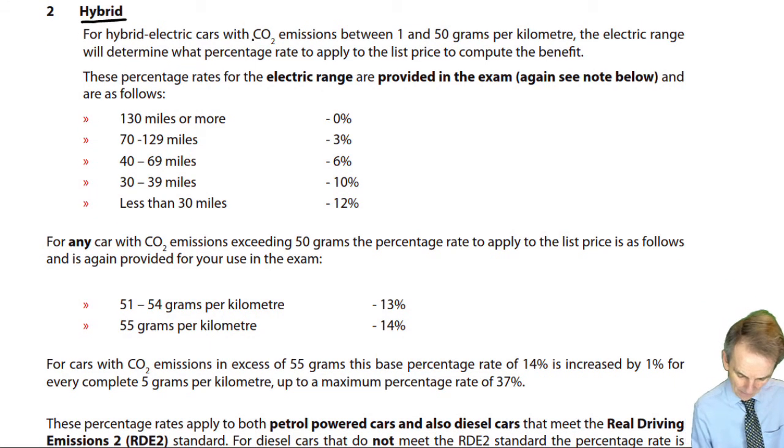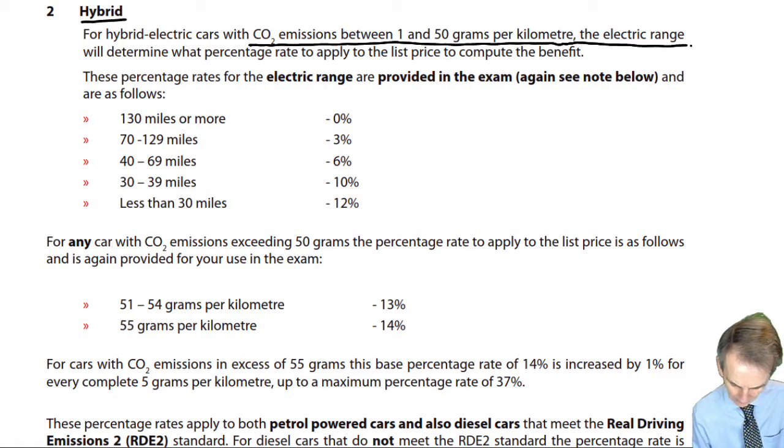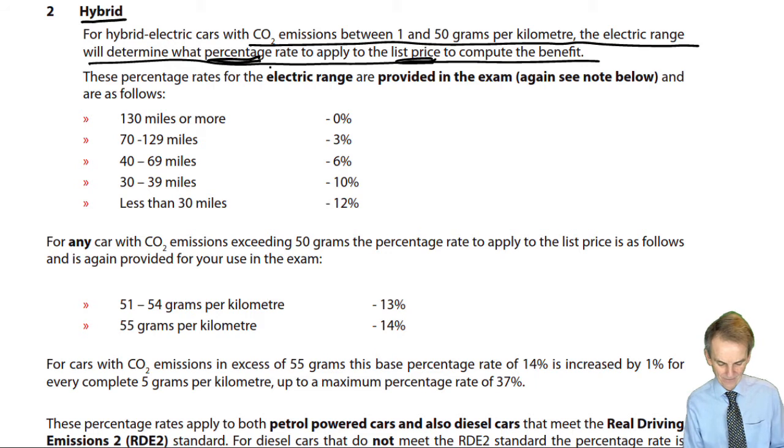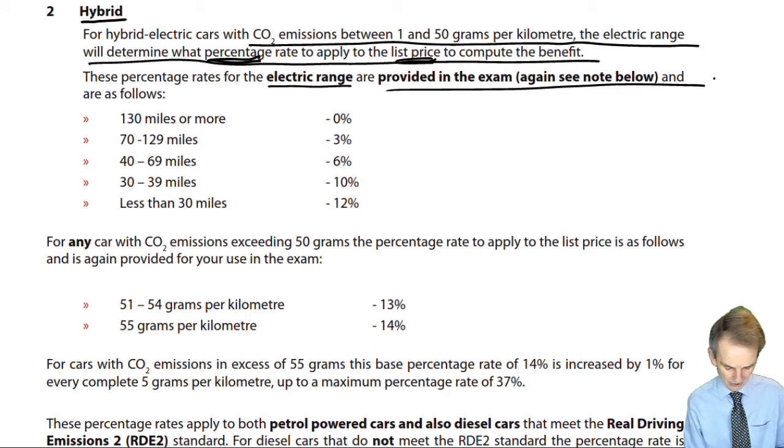Right, for hybrids with CO2 emissions between 1 and 50 grams per kilometre, the electric range will determine what percentage rate to apply to the list price. Remember, the basic calculation is we would be looking at a percentage to apply to the list price. Again, that percentage is based on CO2 emissions. These percentage rates for the electric range are provided in the exam. Again, see below. So that information is provided to us.